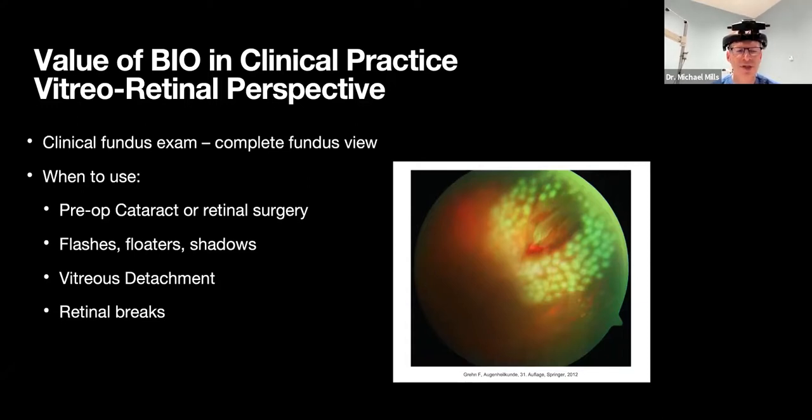And to be able to assess these appropriately and be able to look at the retina in a complete fashion, that's where we need the binocular indirect ophthalmoscopy, in addition to the slit lamp biomicroscope. Here you can see in that photograph, we can see a treated retinal tear with fresh barrier laser burns. Next slide, please.